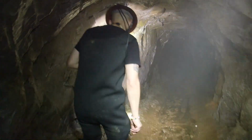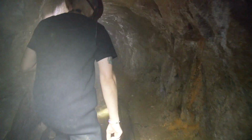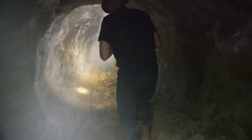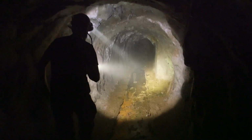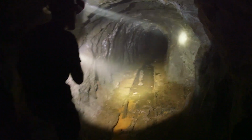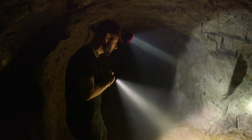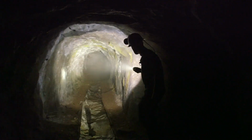We seem to be drying up a little bit here, and the ground isn't quite so mucky, but I'll tell you, this is one of the muddiest mines that I've seen. But the tracks are in fairly decent shape considering the age. And here we have a side tunnel. But let's continue this way.